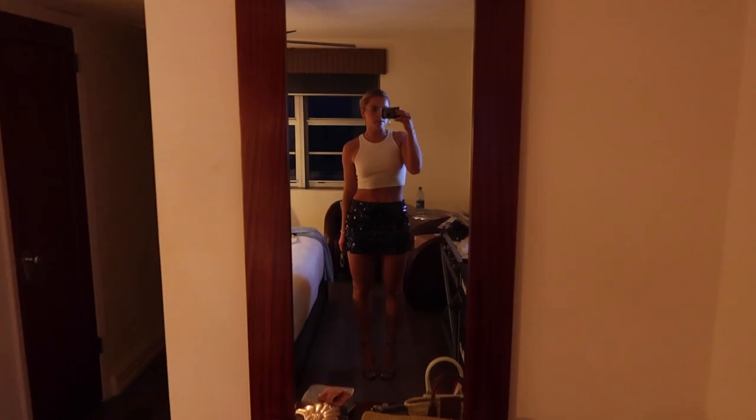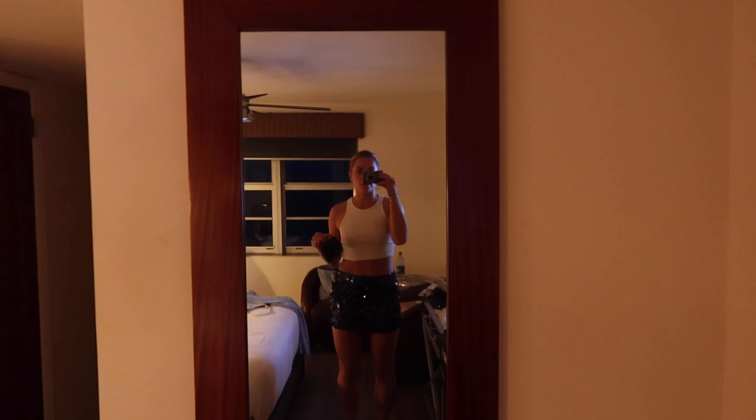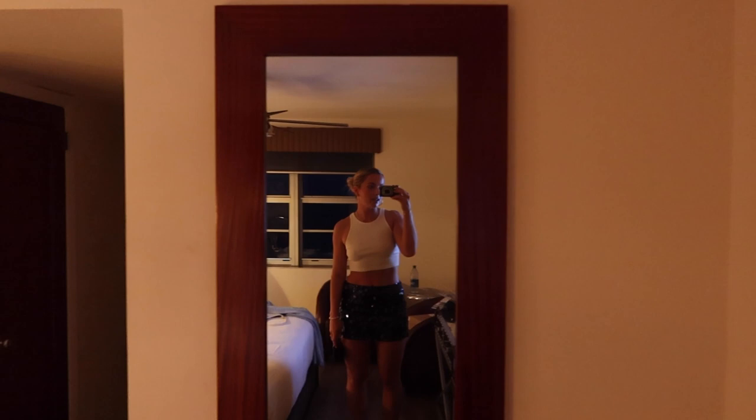I'll show you my full outfit in the other mirror. Okay, it's not super bright in here, but this is the full look. It's a little sequin skirt from Meshki, and then I'm just wearing a basic little Zara tank. And then I've got my black micro bag, and these heels are Tony Bianco.